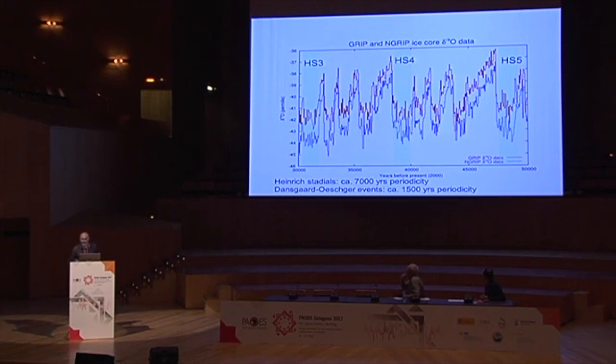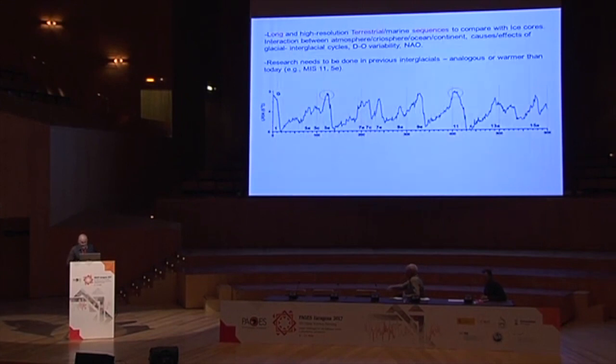But all these records come from high latitudes, from the poles, and as we all basically live in the mid-latitudes, we need to find high resolution, continuous, long records from these areas, and this is not so easy. And in particular, it's not so easy in the Mediterranean area where climate is quite arid and there's a lack of continuous and long records.